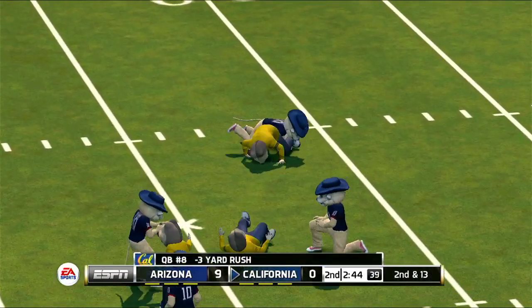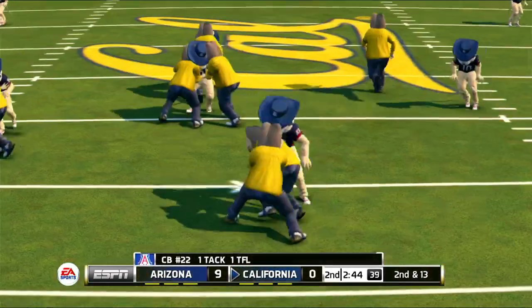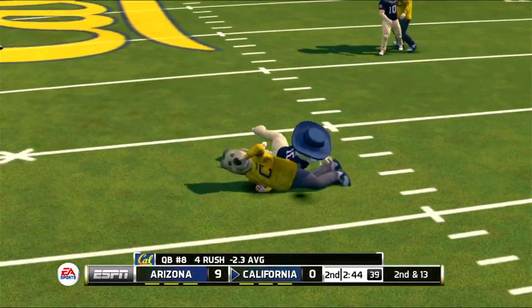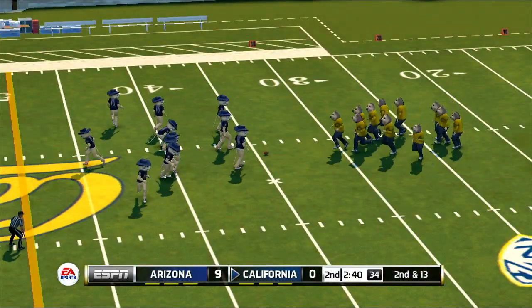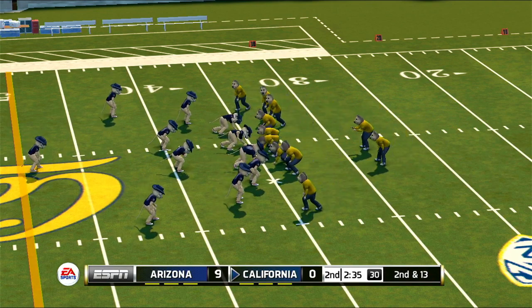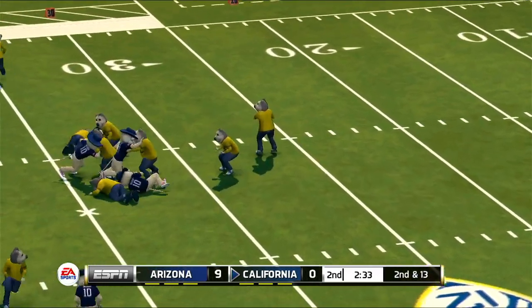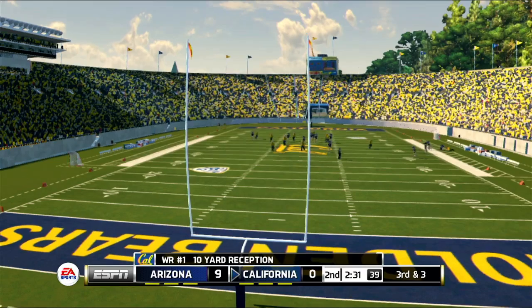Tackle made to the 34-yard line. You know, it looked to me like he should have made the pitch, but he kept it instead and wound up going backwards. Second down, 13 yards to go. Ball on the 34-yard line. He's out of bounds at the 45-yard line.